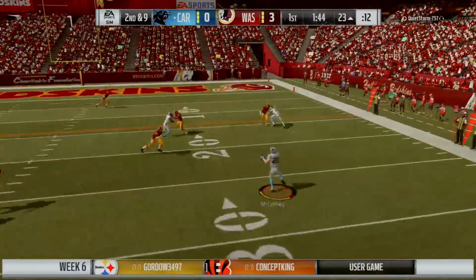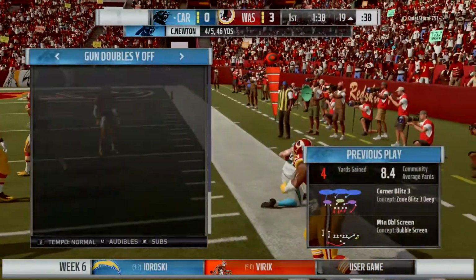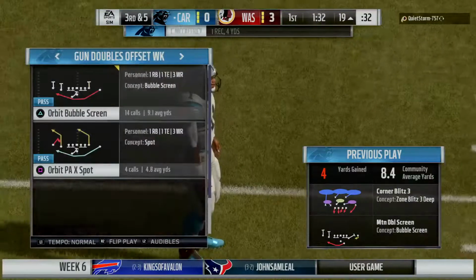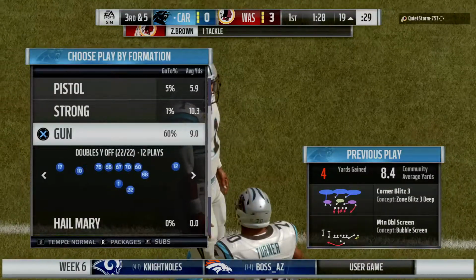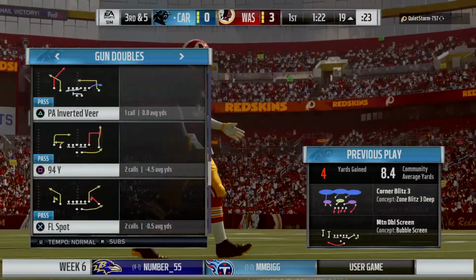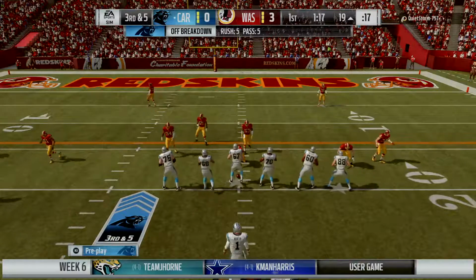To throw on second down is Newton. He's going to leave this for his running back. It's complete. And he'll be brought down inside the 20 at the 19. A good job defensively to hold that to 4 yards, and now it's third down. And on 3rd and 5, this will be the 8th play of the drive.